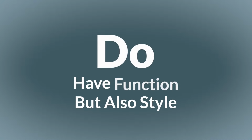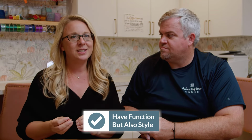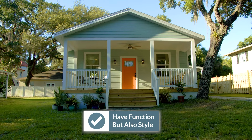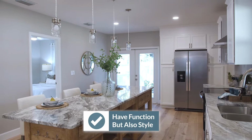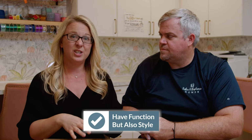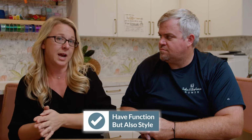All right, make sure you have function, but also style. Don't skimp on the style when you're doing a garage conversion. People notice if it's a garage, and you can do a couple things to help it not look like a garage, right? That's correct. You want to have more light, and you want to make sure your bathroom is nice and luxurious, using really durable materials in your rental, so you don't have to replace them, or they won't get dingy or disgusting because your renters are gonna beat it up. So make sure you do not skimp on function or on style.